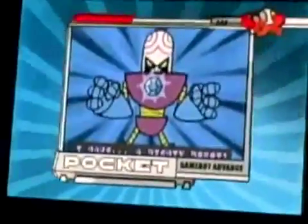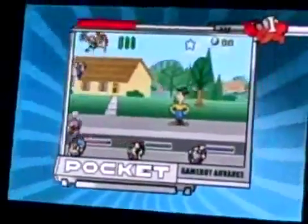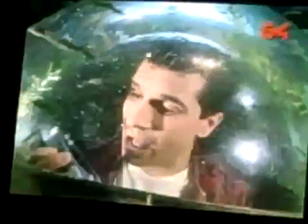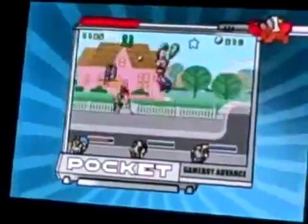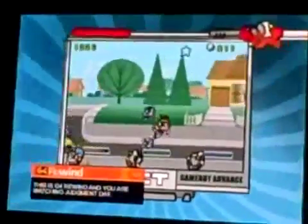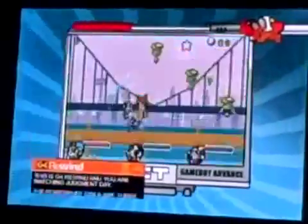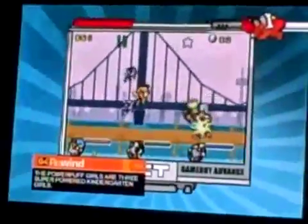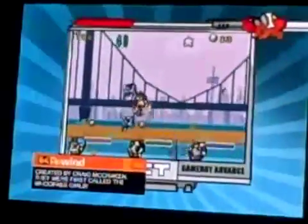The game itself is a 2D side-scrolling shooter. I love 2D side-scrolling shooters, right? But never in a million years would I buy the Powerpuff Girls, because they're probably skewed to a younger female audience, maybe 6 to 12-year-old girls. I don't know how many 6 to 12-year-old girls are going to like a 2D side-scroller shooter.